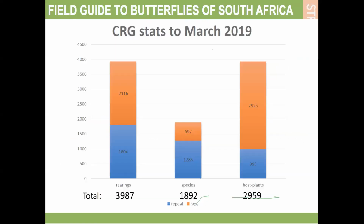And just some, because I'm not going to bore you with huge amounts of stats, but this is to March 2019, which is the last time the stats were released. They're about to release them again for this year. I think they would have done if it wasn't for COVID-19. And the project had done just under 4,000 rearings, of which in the blue ones, less than half of them were repeats of already known, and orange is new. Doesn't mean new species, just means a new to science record. It's a new life history.